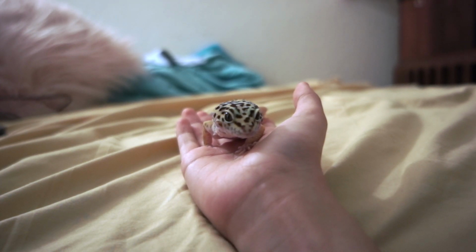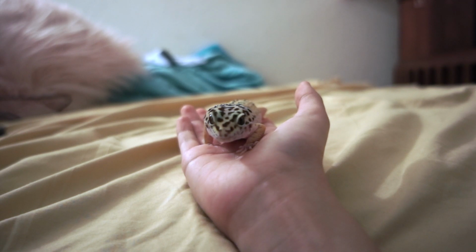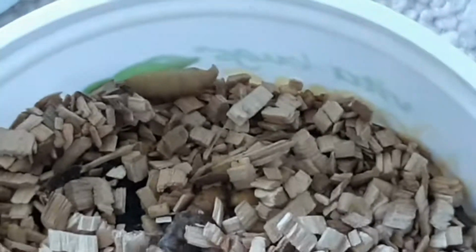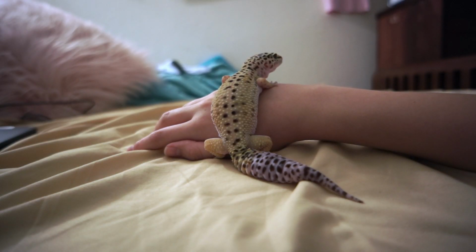But I've heard some have the same bugs for their gecko all the time, and all of a sudden they stop eating because they get tired of that food or they just don't like the bug. This is why it's good to have a variety of different bugs, so they don't just get tired of the food and they're always trying something new. And if they don't like one food that you try, then you just don't have to feed that one to them and you have all the other ones you bought.